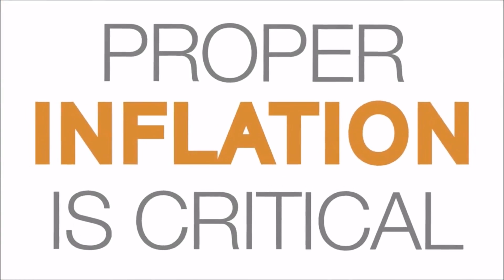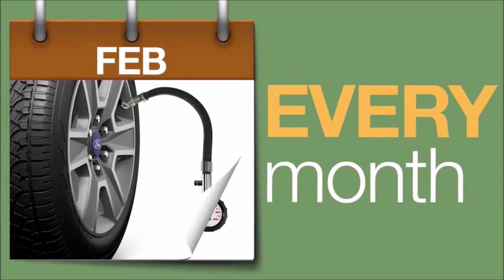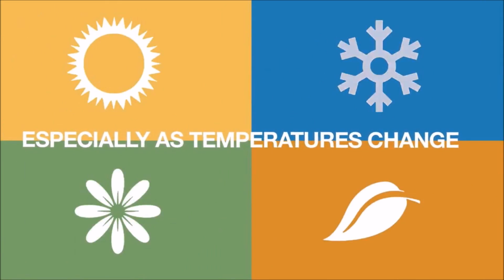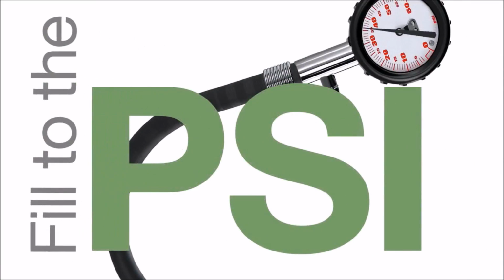Proper inflation is critical to even tread wear and maximized fuel economy. Check your tire pressure every month, especially as temperatures change. Cold weather can cause a decrease in tire pressure. So remember to make sure they're filled to the PSI rating listed inside your driver's side door frame.